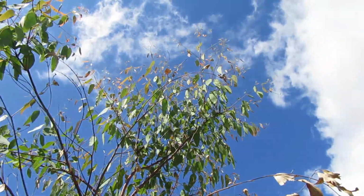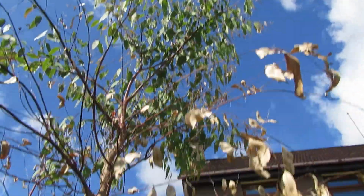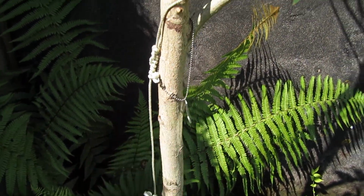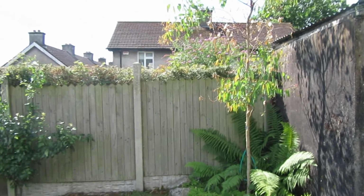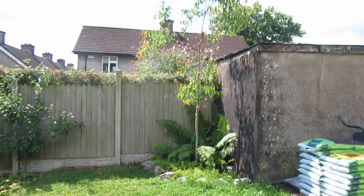That's amazing. I'm actually pointing this camera up towards the sky now. This thing's gotten so tall so quickly. It was planted in 2015, that's what my tag says, and I grew this one from seed. It's August 2018 now, so it's probably fair to say that this thing is 3 years old. It was grown by seed.